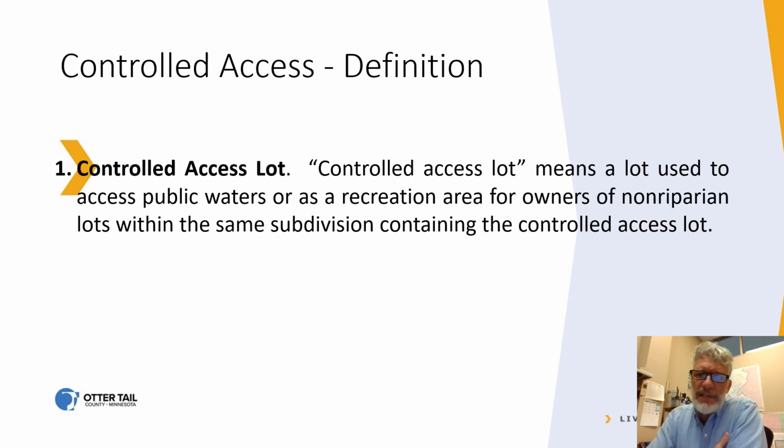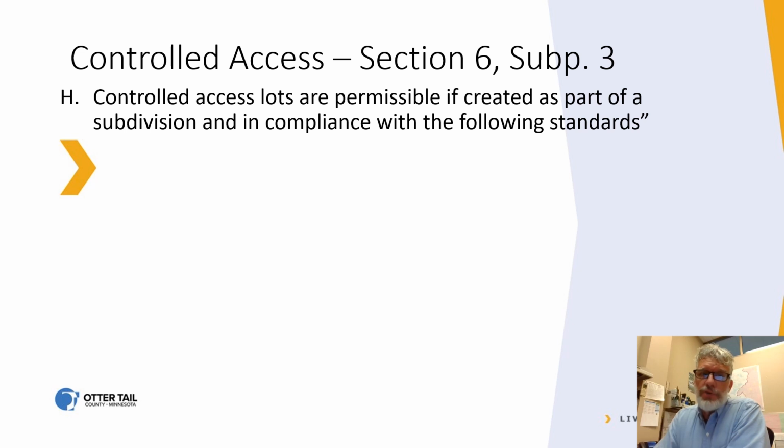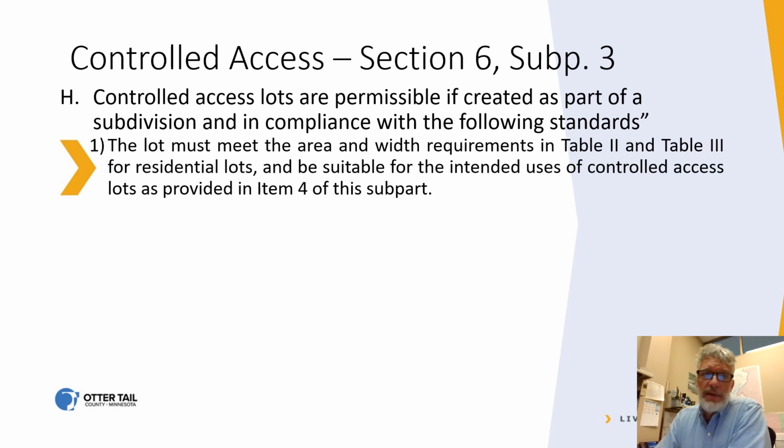Now, a controlled access lot means a lot used to access public waters or as a recreation area for owners of non-riparian lots within the same subdivision containing the controlled access lot. Controlled access lots are permissible if created as part of a subdivision in compliance with the following standards. 1. The lot must meet area and width requirements in Table 2 and Table 3 of the ordinance for residential lots and be suitable for the intended uses of controlled access lots as provided in Item 4 of this subpart. So it still has to be a standard size lot.